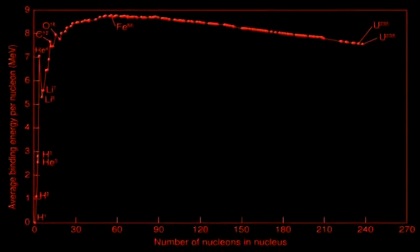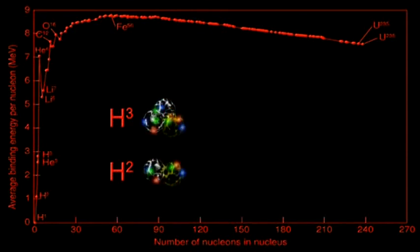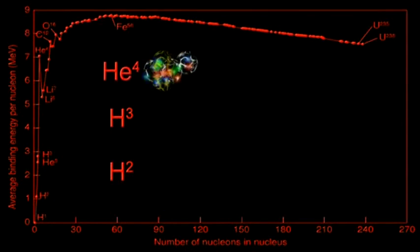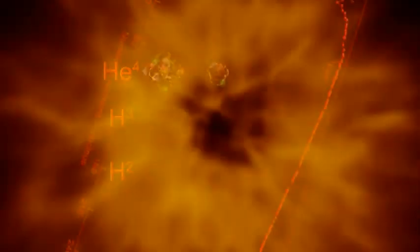Let's take another look at the chart of binding energy of atomic nuclei. And now let's talk about fusion. If we can take a nucleus of deuterium, which has one proton and one neutron in its nucleus, and get it to fuse with a tritium nucleus, which has one proton and two neutrons, we would end up with helium, one extra neutron, and some energy. And we would have the basis for an energy-making machine. Let's run the numbers and see how it works.